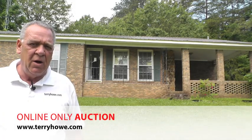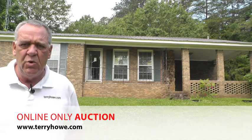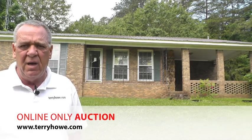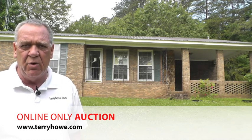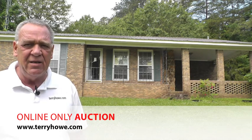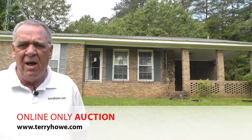I'm out touring some of the homes that will be included in our next online auction. This is a USDA auction, about 29, 30 foreclosures all over Georgia. Right now I'm in Summerville, Georgia at 105 South Ridge Road. We're just outside of town. We've got a pretty nice house here. It's all brick. I want you to look at it real close.